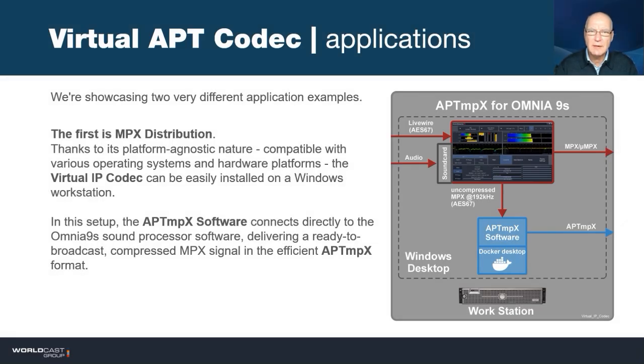Here, we're showcasing one of two distinct application examples, focusing on MPX distribution. This setup highlights the virtual IP codec's platform-agnostic capabilities. It can be seamlessly installed on a Windows workstation. This flexibility allows the codec to operate across various operating systems and hardware platforms, making deployment highly adaptable.